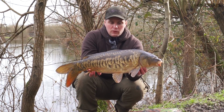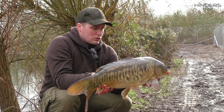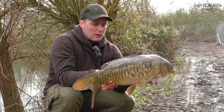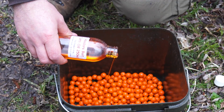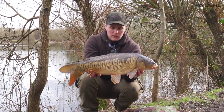Well, after a quick move, we're back round to one of my old spots. It's early afternoon now. Straight away, spotted a few fish in close. This time of year, you've got to keep an eye on in close because they do have a tendency to get in close when you're not expecting it. I lowered in a little fruit salad wafter, put a few little broken tooties over the top, and straight away, a fish turned up on the spot and fed with gusto.